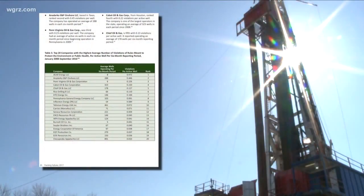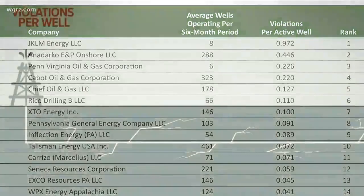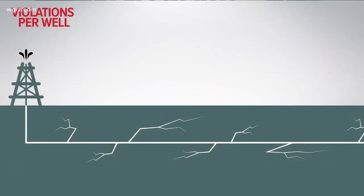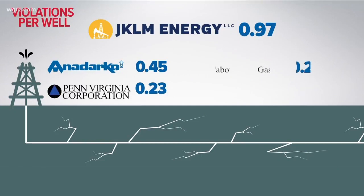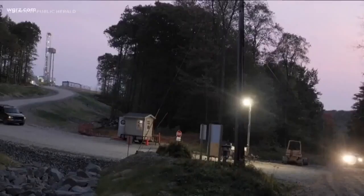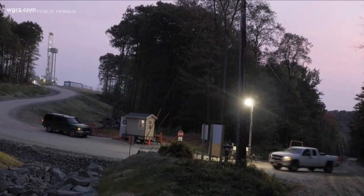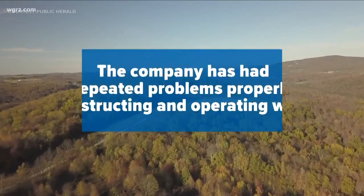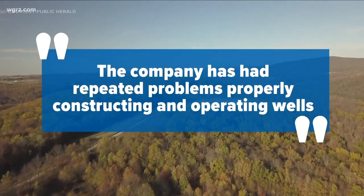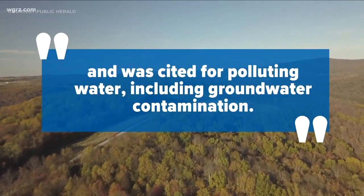Pennsylvania public records show that nothing much has changed with Pegula's new operation. Companies with larger operations were cited for more violations, but a report issued last spring found that JKLM Energy had more violations per active well than any operator in the state. And the second worst offender wasn't even close. The report by PennEnvironment, a watchdog group critical of fracking, had this to say about JKLM Energy. The company has had repeated problems properly constructing and operating wells and was cited for polluting water, including groundwater contamination.